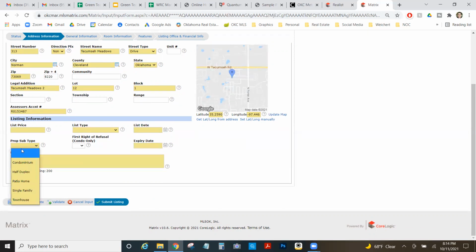Property subtype, just very simple, single family, half duplex, condominium. This is a single family. Directions, again, we've talked about this, but always start from a major intersection.